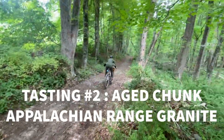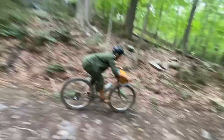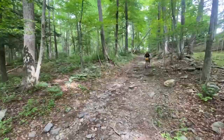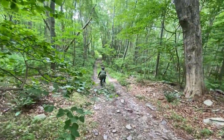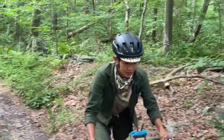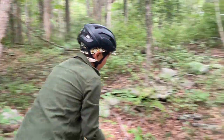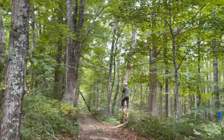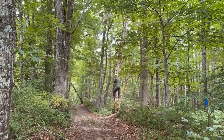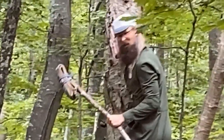Oh, this stuff is bumpy and grumpy, downright chunky. This is rather comfortable. This gravel is weird. This gravel is really strange. Strange gravel. Did someone say gravel? Yeah, man. This gravel is gaga.